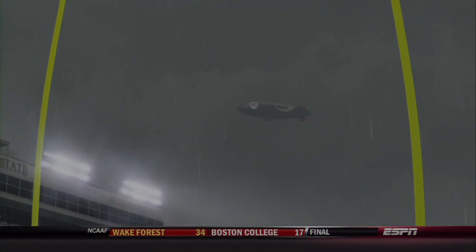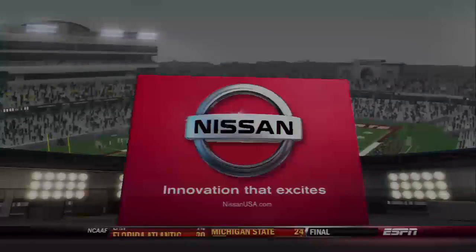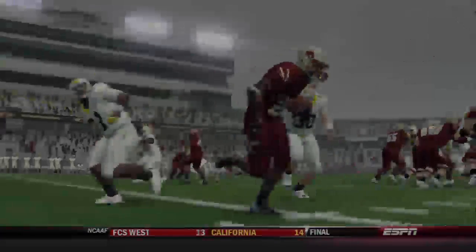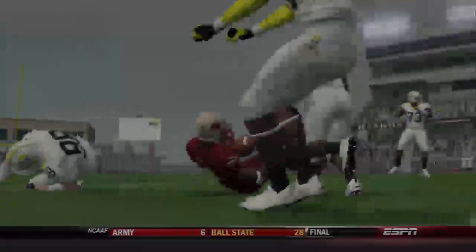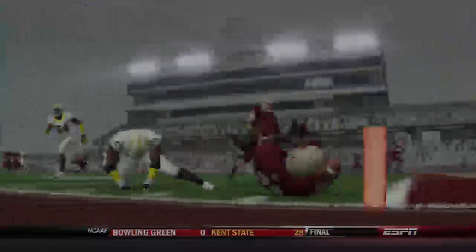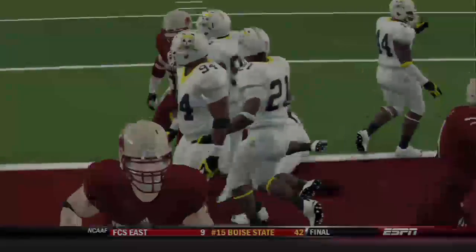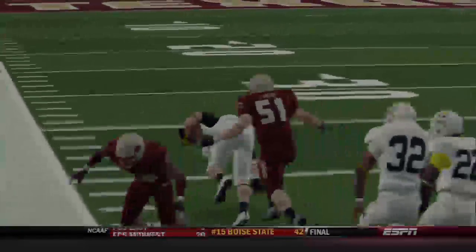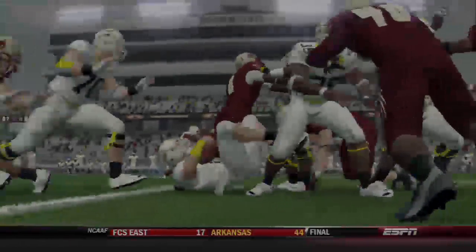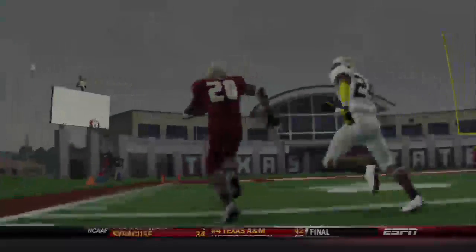Glad to have you with us in the studio for the EA Sports NCAA Football 14 halftime show presented by Nissan. Innovation that excites. Reese Davis and David Pollack here, completely locked in on that first half. One thing has been apparent in this first half: both defensive coordinators a step ahead of their counterparts on offense. They've had the answer for every formation, every shift, every movement, every motion that they've tried to come up with. So, to try to break free and get something moving on offense, might it be time to show a little trickeration?